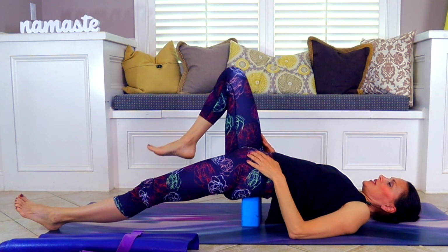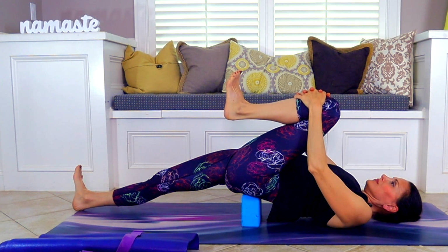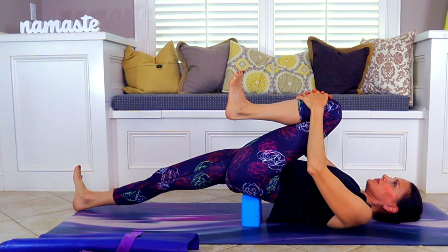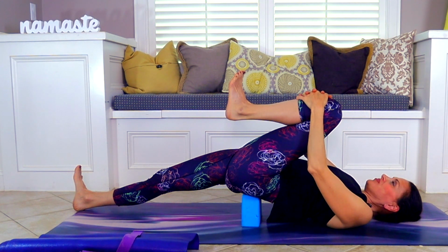And then change sides. You're going to take that right foot down, pull the left leg in towards you, extend the right leg out nice and long, hold the left leg, inhale, exhale, engage the pelvic floor. Inhale, exhale. Inhale, exhale. One more time, inhale, exhale.